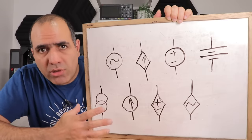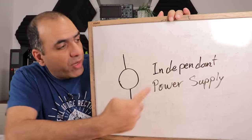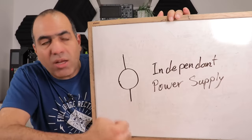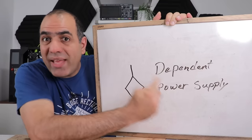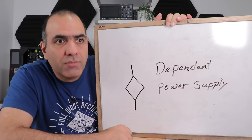These are some of the symbols we use for power supplies. Make it simple! This simple form, just a circle and two terminals, is used for independent power supplies, as in their output is not dependent on external factors like heat or voltages from other sources. This diamond-shaped one is for dependent power supplies, with outputs dependent on external factors, like your mom.